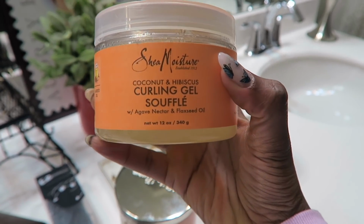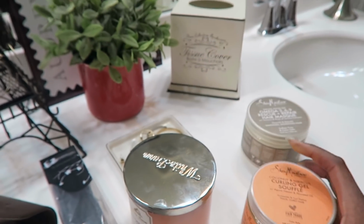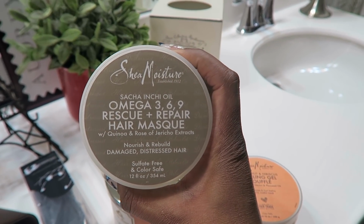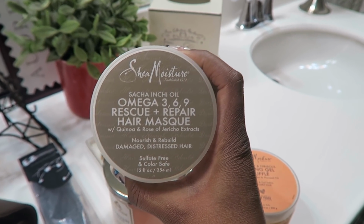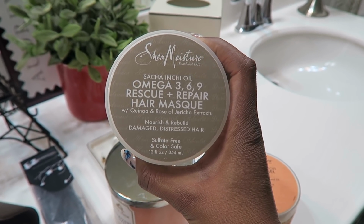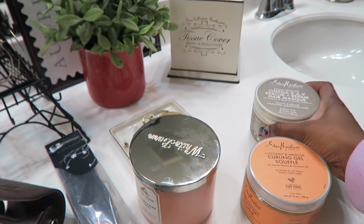So this is Shea Moisture Coconut and Hibiscus Curling Gel Souffle. And this one is Omega 369 Rescue and Repair Hair Mask with quinoa and rose of Jericho extracts. Nourish and rebuild damaged or distressed hair. So she just said, just give it a try. And if I like it, great. If not, not a problem. So see, just really nice. Like, she's just a super sweet person.